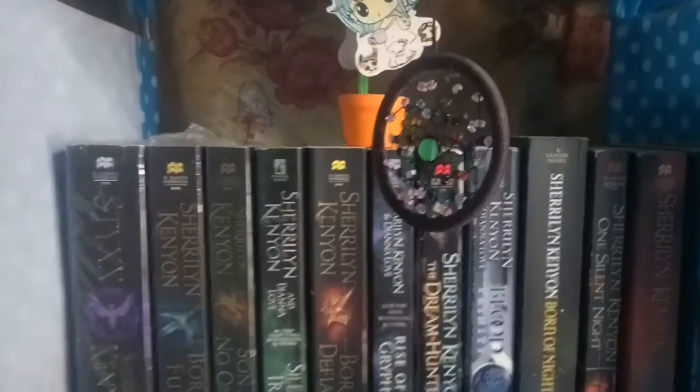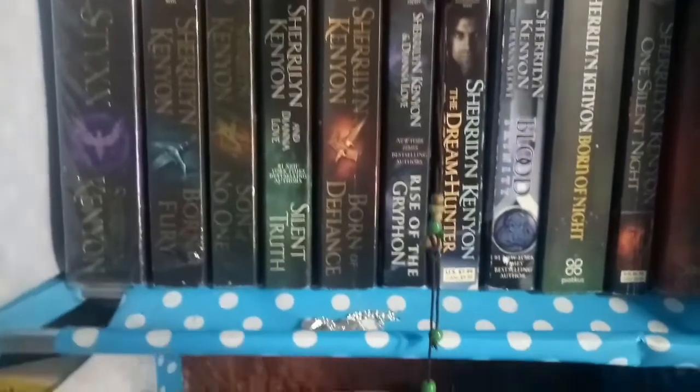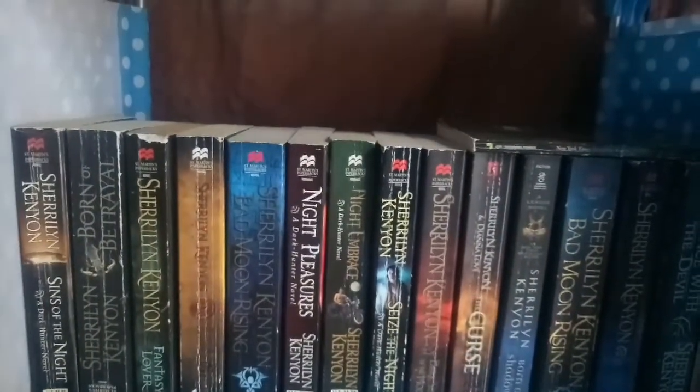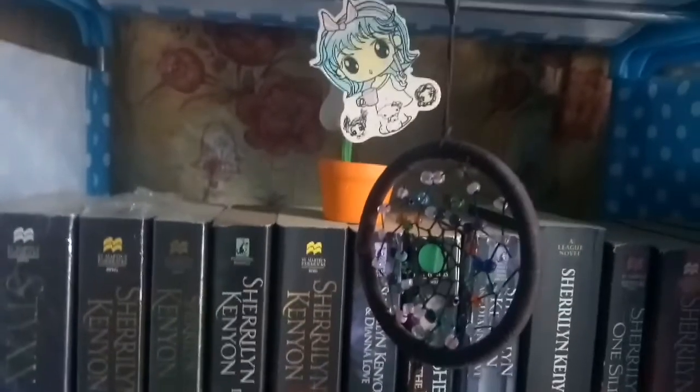Oh, now we have a lady guard whose fervor in protecting all the books of Sherrilyn Kenyon is in its zenith with the use of, of course, the Dreamcatcher.